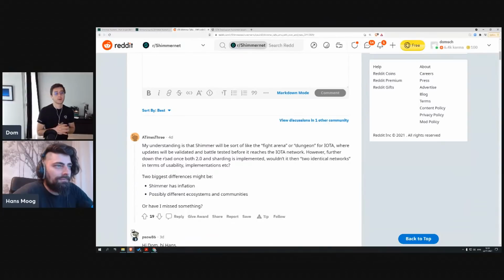Cool. Let's start with the first question. My understanding is that Shimmer will be sort of like the fight arena or dungeon for IOTA. It's kind of a cool description. Where updates will be validated and battle tested before it reaches the IOTA network. However, further down the road, once both 2.0 and sharding are implemented, wouldn't it then be two identical networks in terms of usability, implementations, and so on? Two bigger differences might be Shimmer has inflation, possibly different ecosystems and communities, or have I missed something?